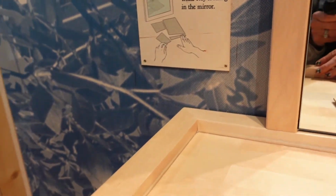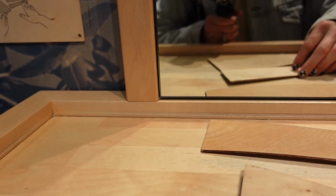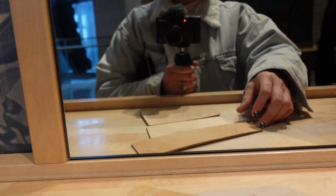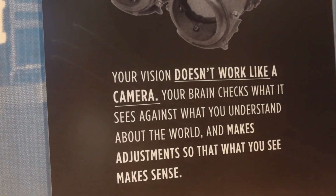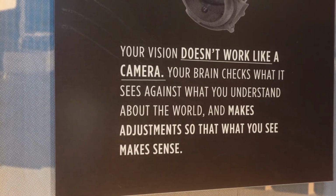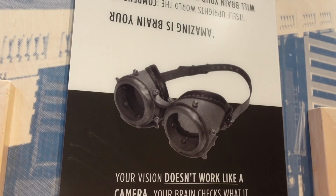Try to put the puzzle together while only looking in the mirror. Is this the puzzle? Okay, I'm not sure what I'm supposed to be doing. Not sure what kind of puzzle it is supposed to be. But it just says, your vision does not work like a camera. Your brain checks what it sees against what you understand about the world and makes adjustments so that what you see makes sense. Hashtag truth.